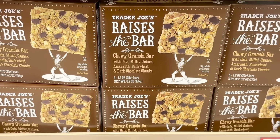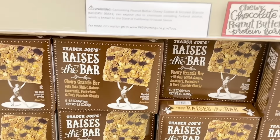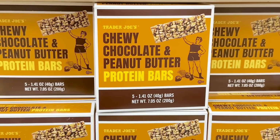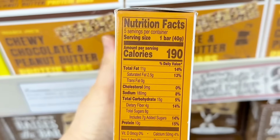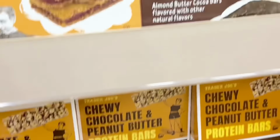The Raises the Bar is like a Kind Bar dupe, which is made with oats, millets, quinoa, amaranth, buckwheat, and dark chocolate chunks. I tried this years ago, and I think I liked it, and this is $3.29 a box. They also have the chewy chocolate and peanut butter protein bars. Let's check out how much protein is in them. Okay, so it's 10 grams of protein and 8 grams of sugar. Not great, but not terrible.